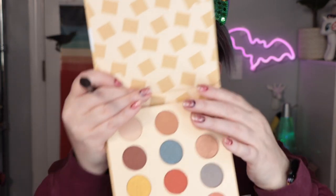On my lid, I'm not sure where we're gonna go with that. So I'm gonna take the shade next to it, keep the same brush, and do this as my transition. These mattes do pick up quite nicely. I'm liking this formula. They pick up and blend, and that's kind of all I want, you know? I don't want a ton of color to pop down.